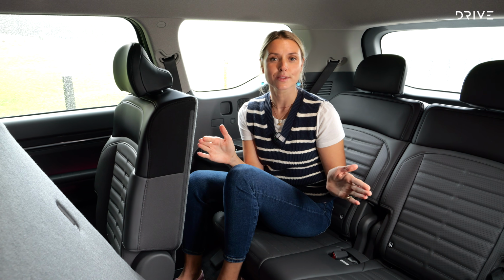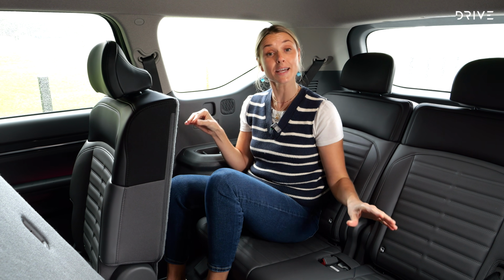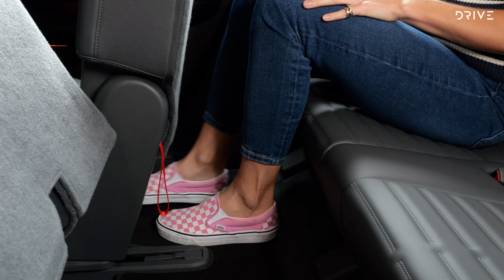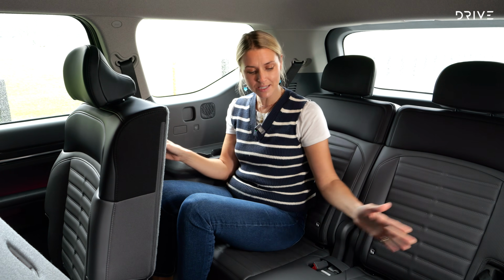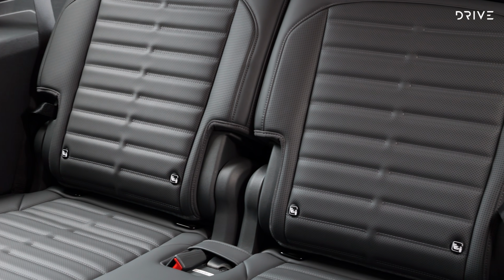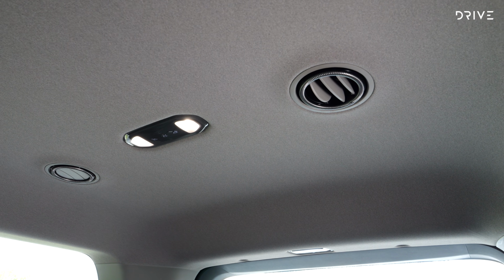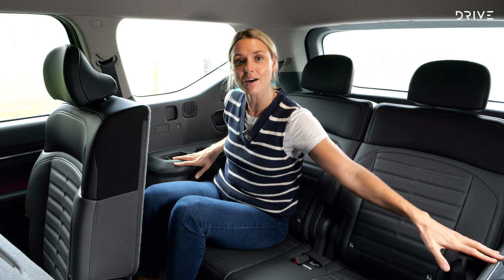As is always the case with third rows, I probably wouldn't want to be the person that pulls the short straw and has to sit back here, but you can see it's pretty adequate. This is the amount of space I would have if someone over 6 foot was sitting in front of me. So you can see 2 adults can quite easily sit here in the back comfortably. And there's plenty of amenities. You've got the roof-mounted air vents again, you've got USB-C ports, and you've got cup holders either side of you.